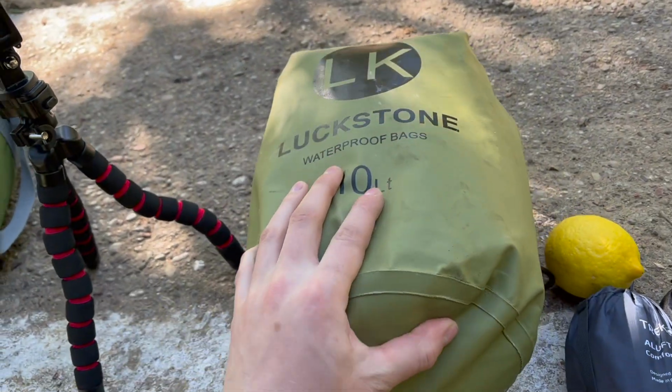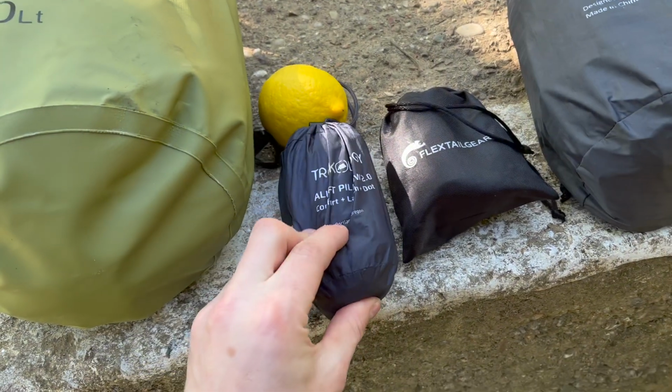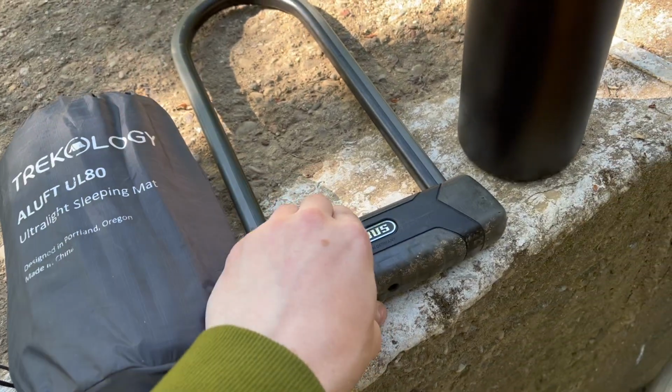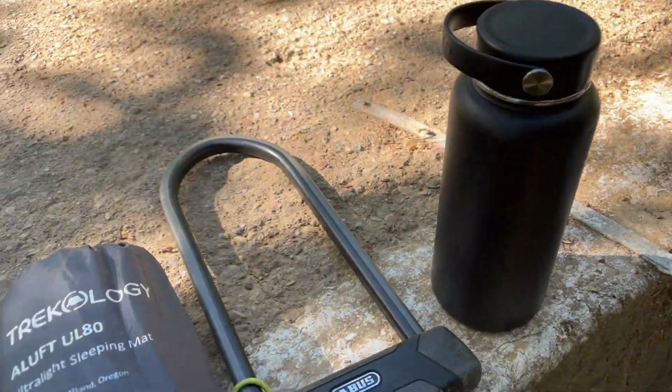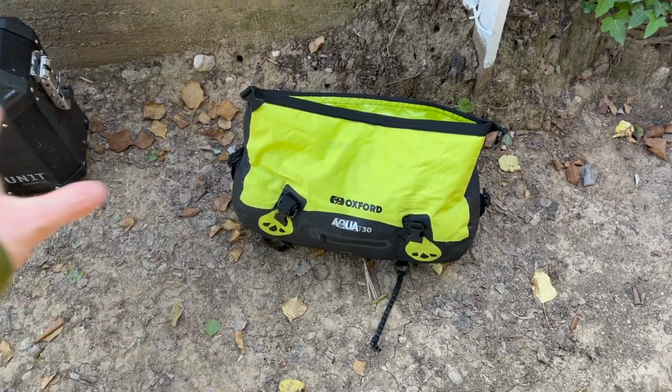Then I've got my sleeping bag, which is in a sort of dry bag, which is these. And then I've got my inflatable pillow, my pump, and my air mattress. That's just my security lock, but it just lives in that box. And that's my drinking water. And then there's lemon. And then all my clothes live in this Oxford dry bag, which goes across the back of the bike. So that's what's going on there.